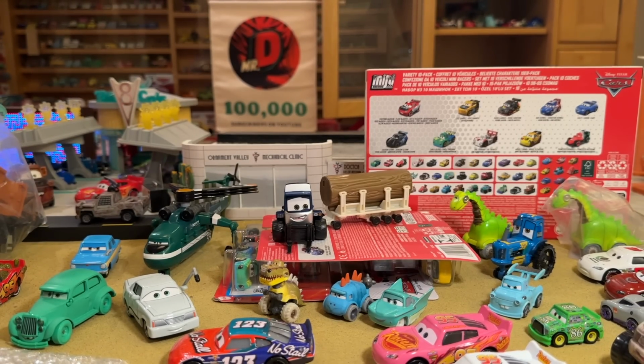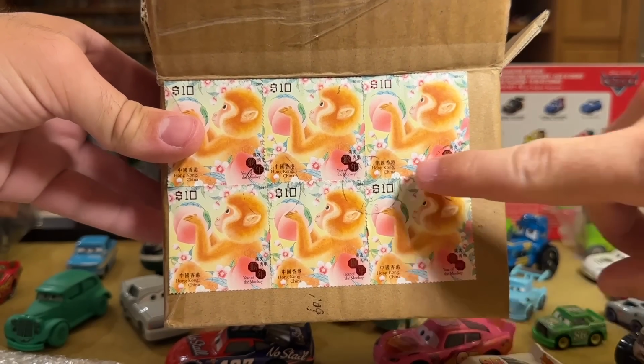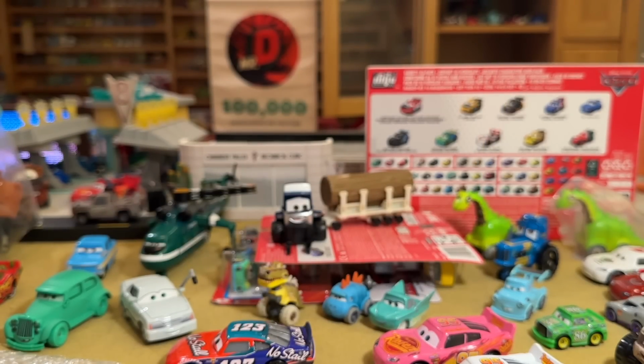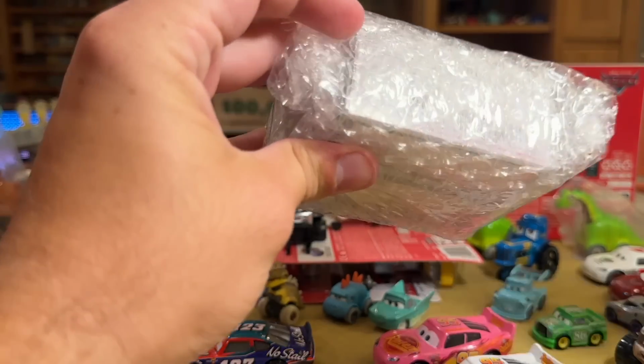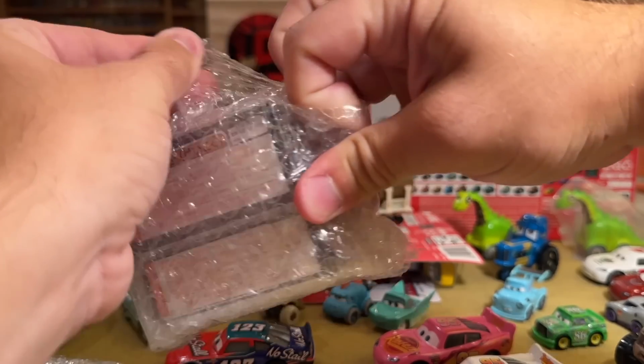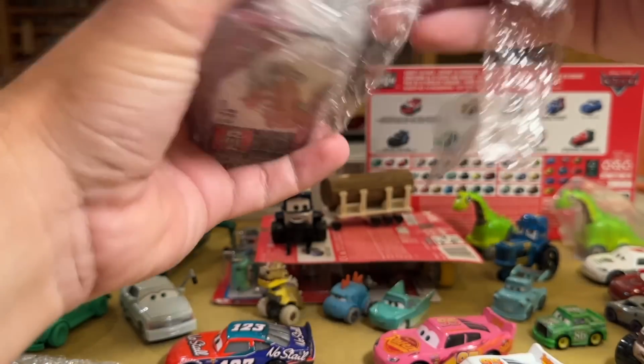All right. All the way from Japan. Look at this really cool side of the box here. Maybe these came from Hong Kong. Look at these monkey stamps. Those are awesome. I might have to save those. But at the end of the day, what I really need is what's inside here. Didn't realize these were still bubble wrapped so tightly.